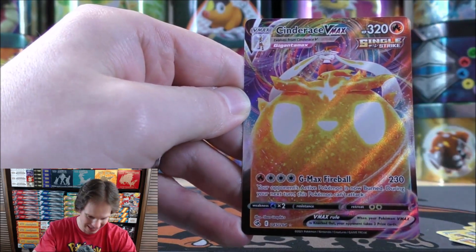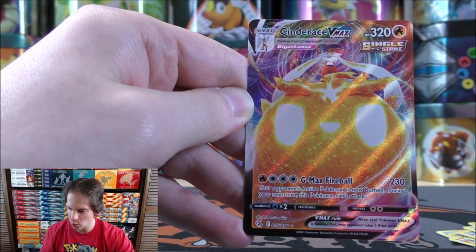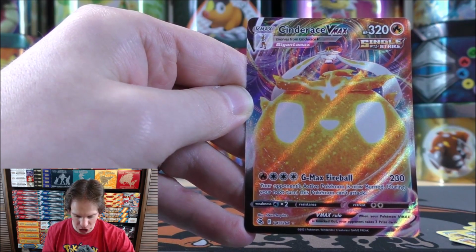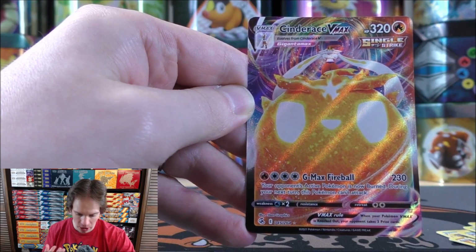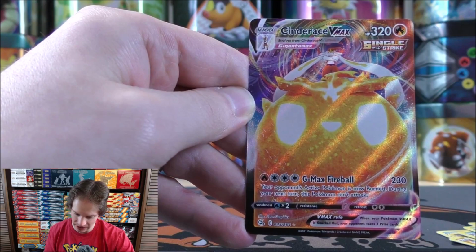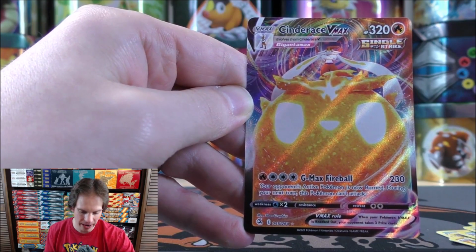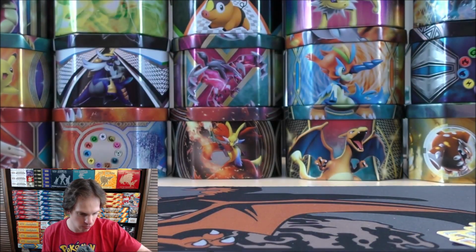Final card, nice, a Cinderace VMAX. So Cinderace VMAX, one of 8 different VMAX available in the set, a very high HP of 320. 1 attack, G-Max Fireball, 230 damage for 4 energy cards. Your opponent's Active Pokemon is now burned. During your next turn, the Pokemon can't attack. So during your next turn, Cinderace can't attack. So not the greatest VMAX out there, a single strike attacker, but a new card to add to my collection.